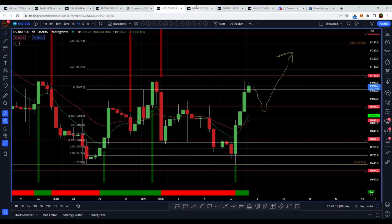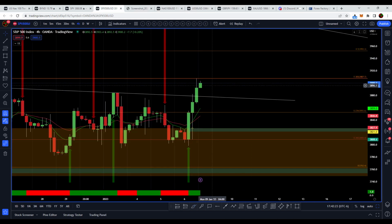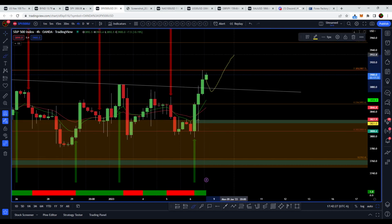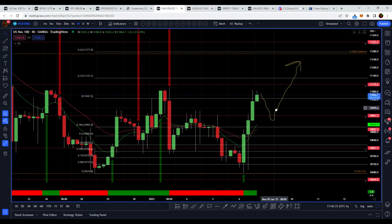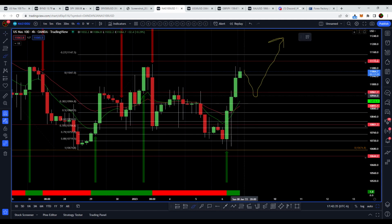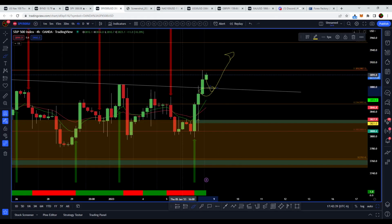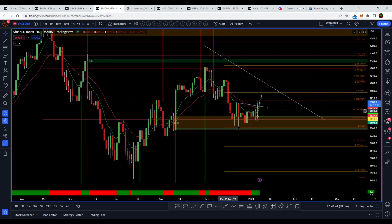next push. On NAS, SPX, retest here, and then push. Same thing with US 30, retest and push. So all of them need to hold their retest area. If they don't, market's gonna keep pushing down again. Because if you look at their bigger picture, that's still a nice impulsive move right here.